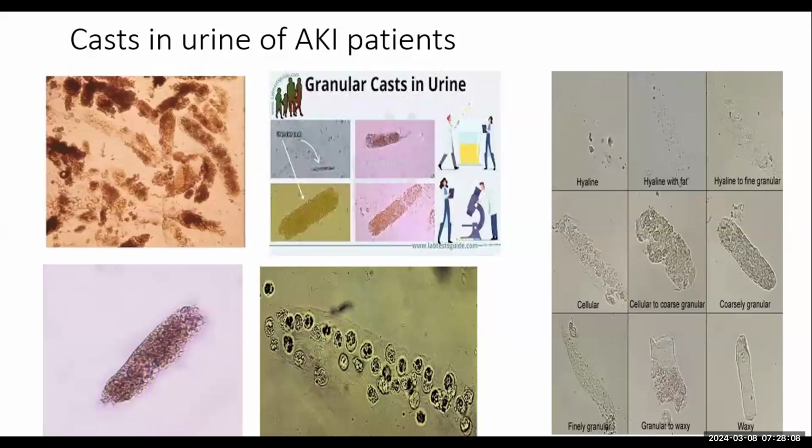So this is just pictures to just help us appreciate what the cast look like. This is the classic muddy brown cast that we see in ATN. This is the granular cast. We can also see this in ATN as well. This is the red cell cast, which can be seen in glomerulonephritis. This is a white cell cast. You can even appreciate the nuclei that are vacuolated and segmented. So this is what we see in cases like pyelonephritis or acute interstitial nephritis.